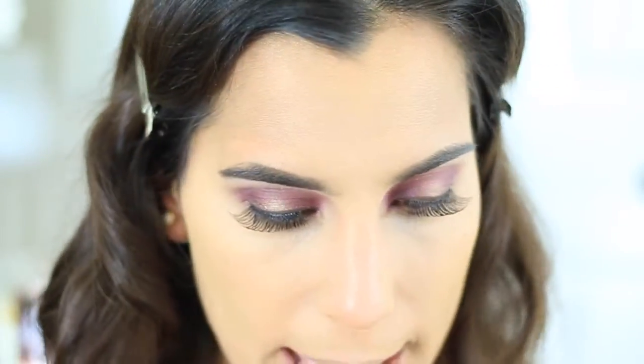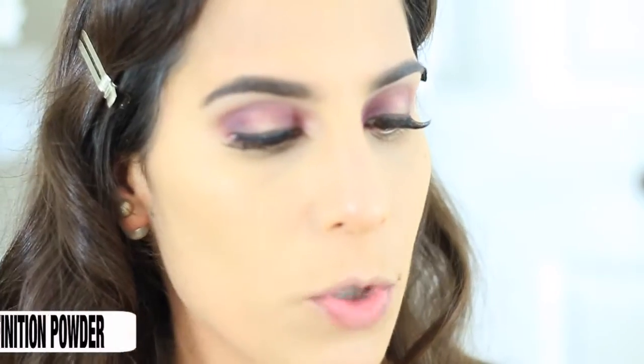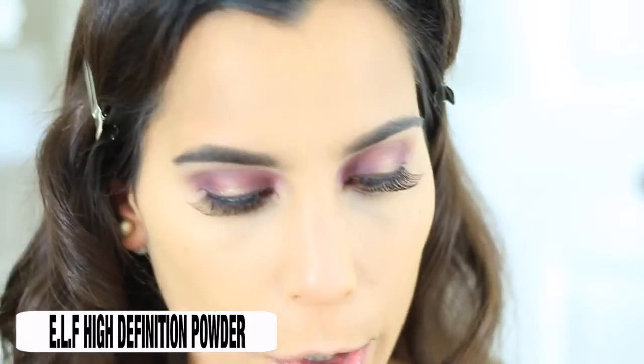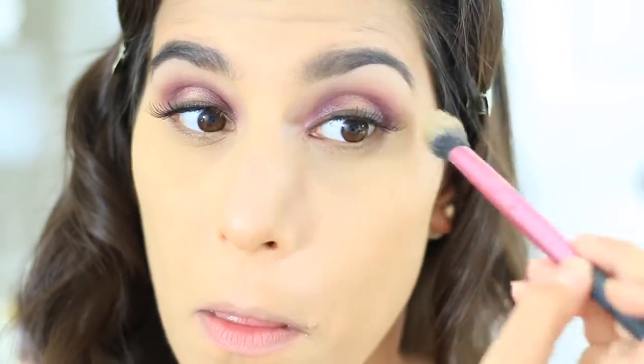Okay, so I want to go ahead and set it right away so that I don't crease or anything like that. So I'm going to be using the e.l.f. High Definition Powder, and I'm just going to go ahead and use this little brush right over here, the Real Techniques Setting Brush.